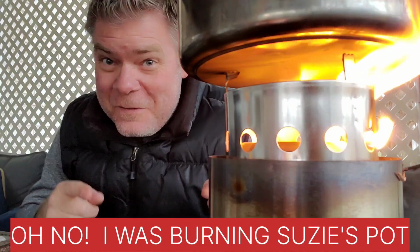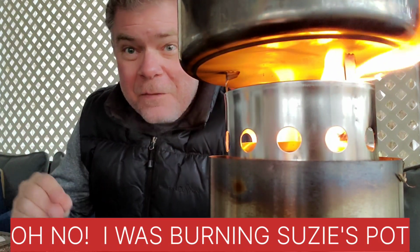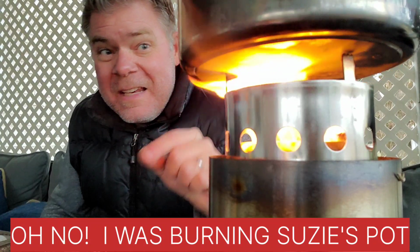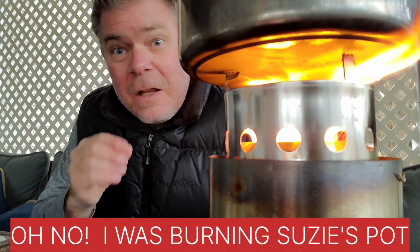Well, that settles it. This thing really works. I've got boiling water in here. I actually have to take the pot off. I put a few more little sticks in. This is an effective tabletop fire pit and stove.